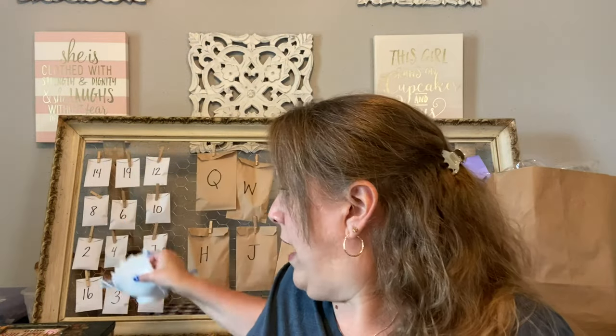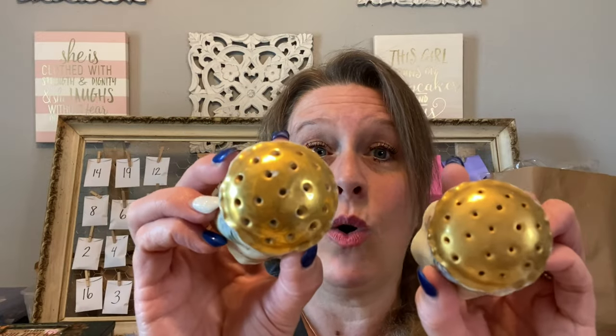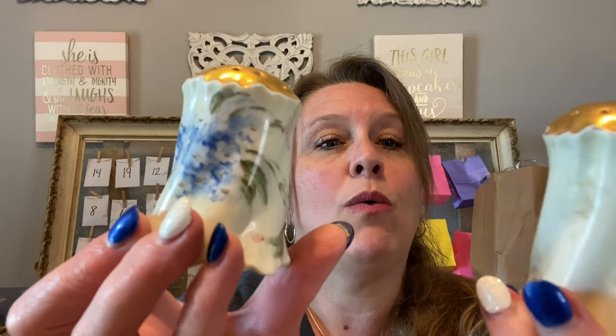I need to be careful with that one. All right. Then I picked up these. Now, these were marked at $8. These have great gold gilding at the top. Hand-painted little blue flowers and the salt and pepper shakers here.